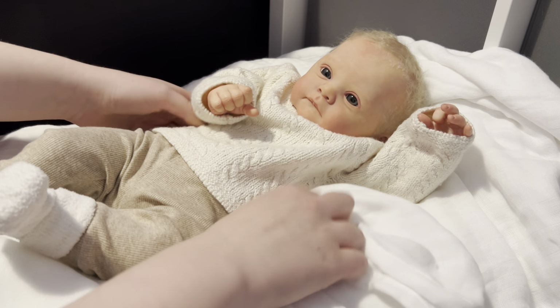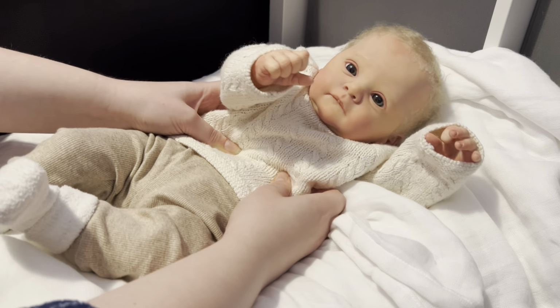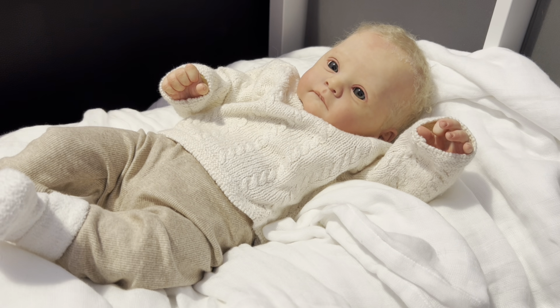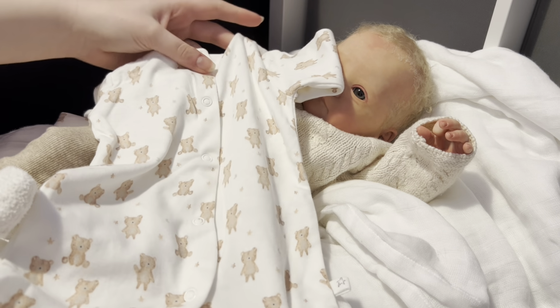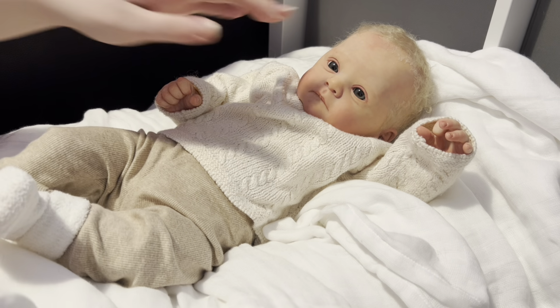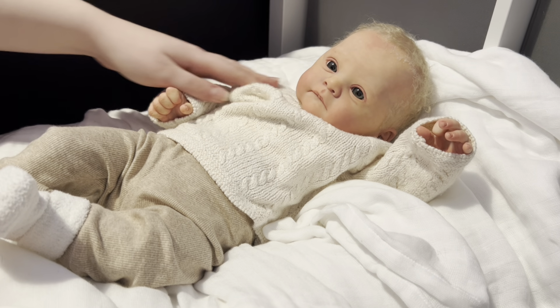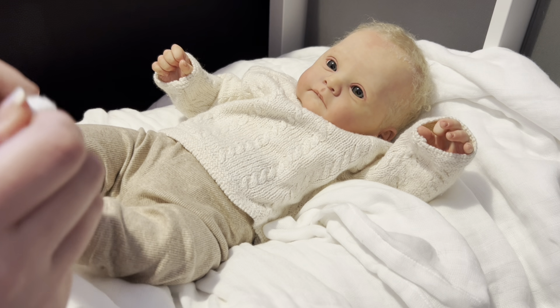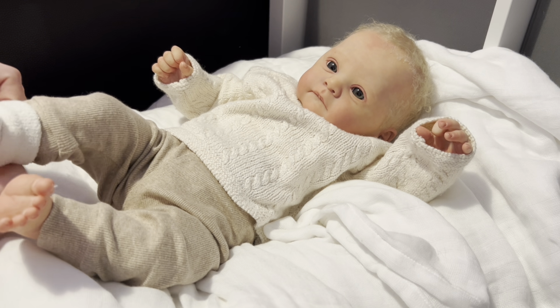In today's video, I'm joined with a very wriggly little teddy, and I'm going to be changing him into a sleep suit that I've got from Next. It's just this one with little bears on him, because I always call him a teddy bear, and I need to tame his crazy fluffy curls. So that's the plan. So I'm going to get him undressed.